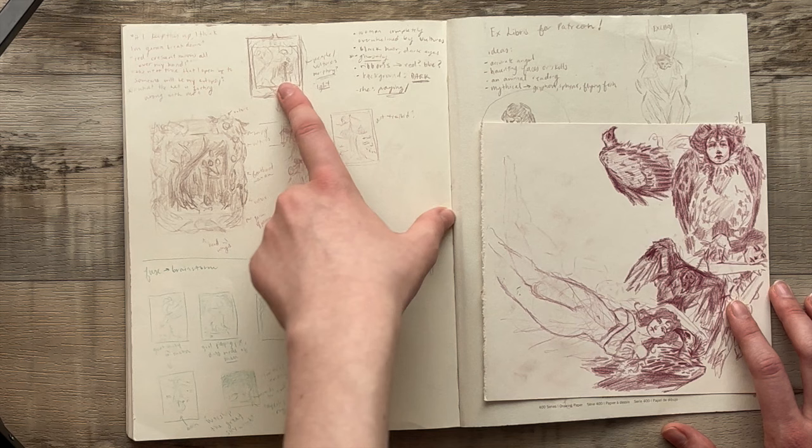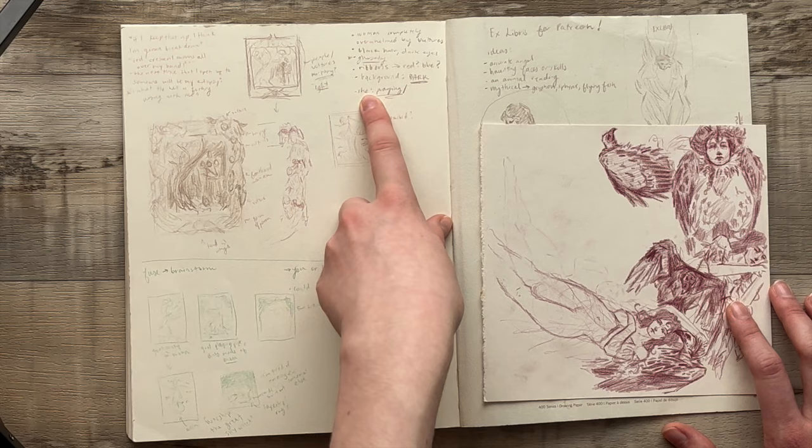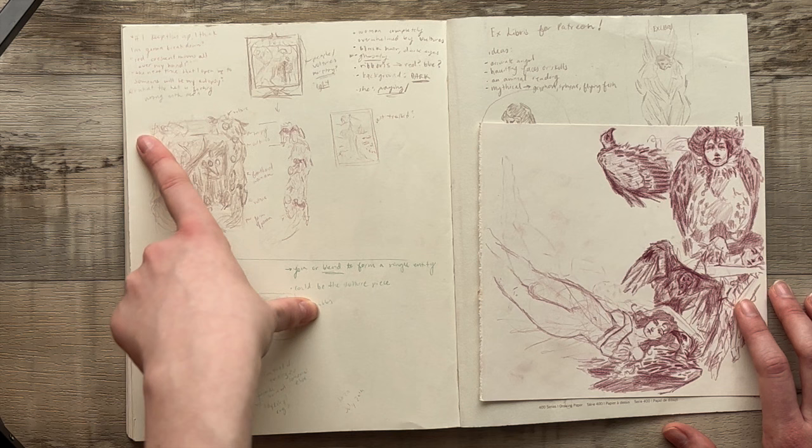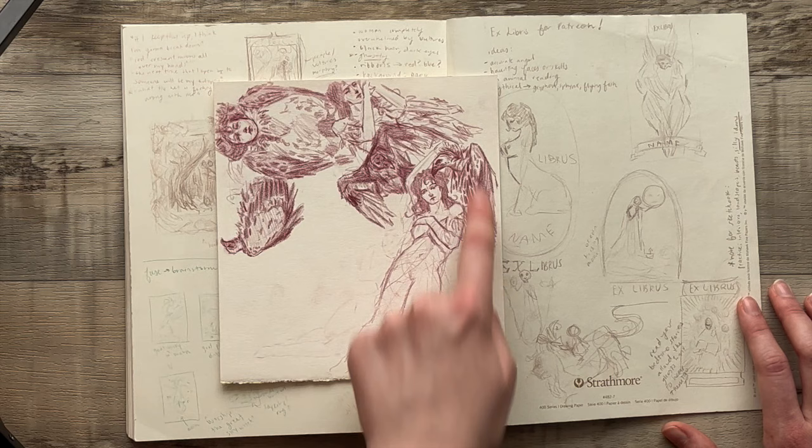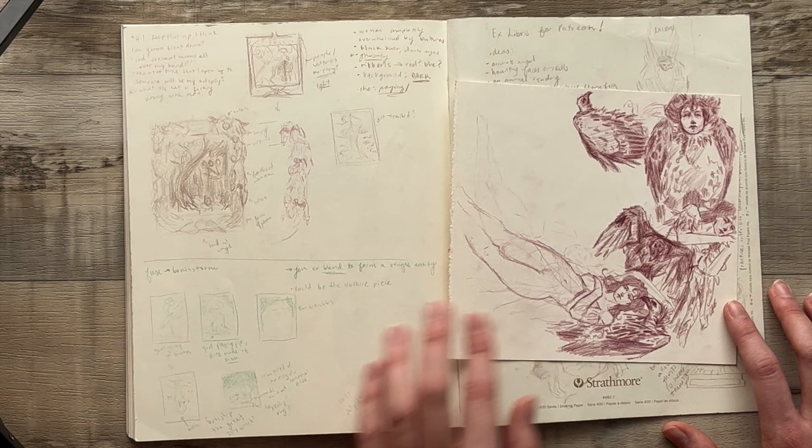So I started with this one. I knew I wanted like a border. I was planning elements that I wanted in it and colors and such. And then I planned out in more detail what I wanted the piece to be, and more detail of what I wanted the border to look like. And then this was me practicing on a separate page, more so of how I wanted the ladies to look on the border.